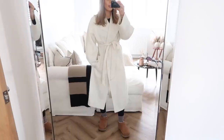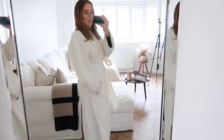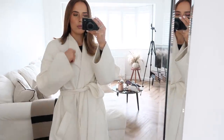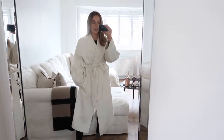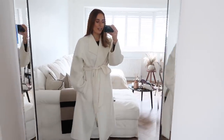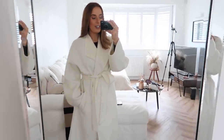I've thrown on this little outfit. It's a very cozy little number. This is my Zara, what would you call this? It's got a little waterfall lapel style thing and then it's like a tie waist. I absolutely love this coat. It's probably one of my best high street purchases. It's managed to stay in pretty good condition as well for the fact that it is obviously a very light color.